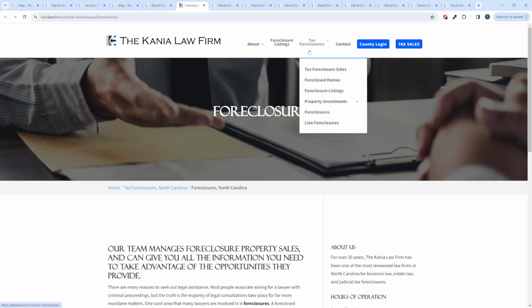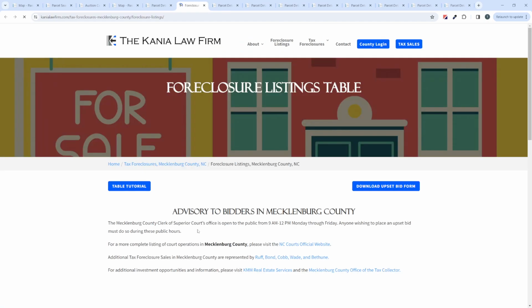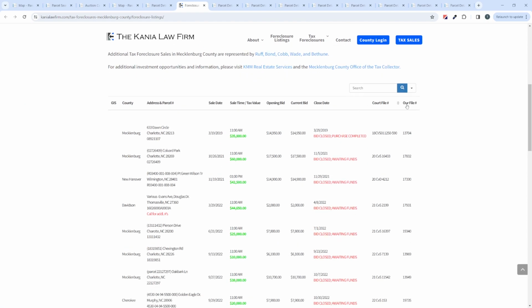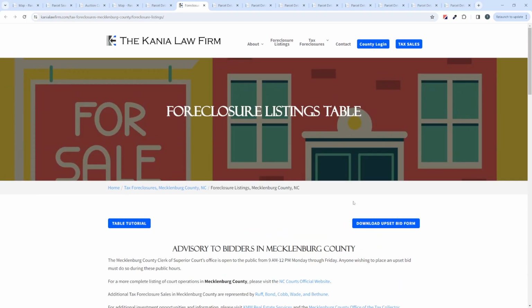Now on this website you can also see we link to the auction list, and so for this particular law firm, here's the auction list, and you can filter it, search it. You could go by county, just different ways where you can cut that list up and take a look at it. It's a lot of pages to go through, so that's where you would normally be looking for these foreclosure listings.